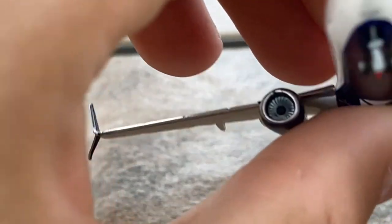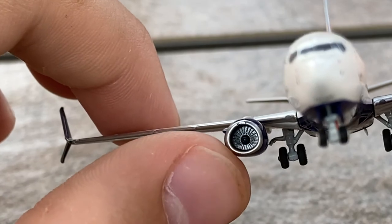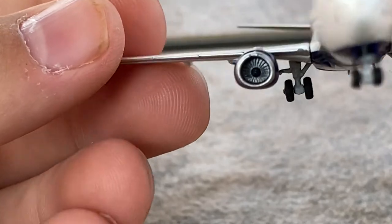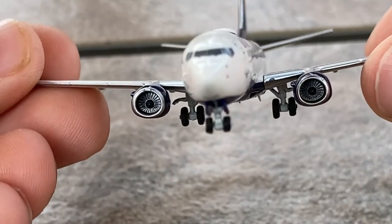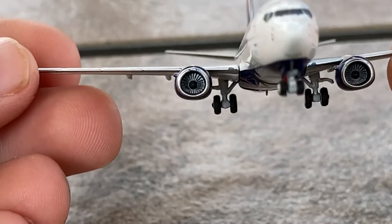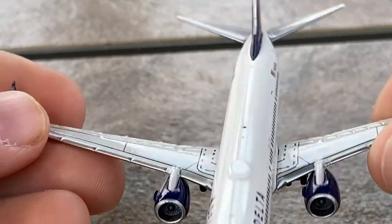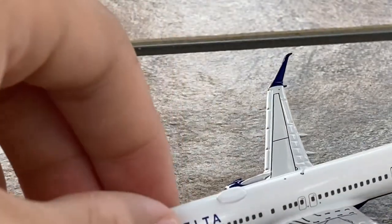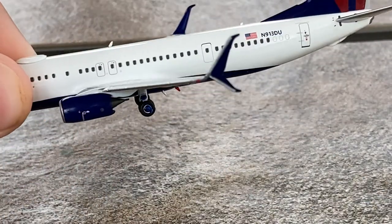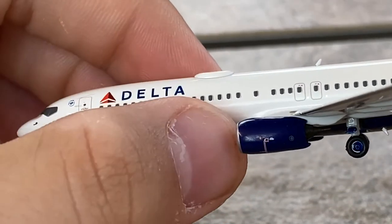Anywho, taking a look at the wings of the model, the fan blades inside the jet engines are marvelously well crafted, as well as the wings, which, unlike Gemini Jets, are actually straight. They're actually level, as well as the ailerons. And of course, the winglets on this model have Delta's blue colors on the inside as well as the outside, and the engines are painted in Delta's paint scheme.